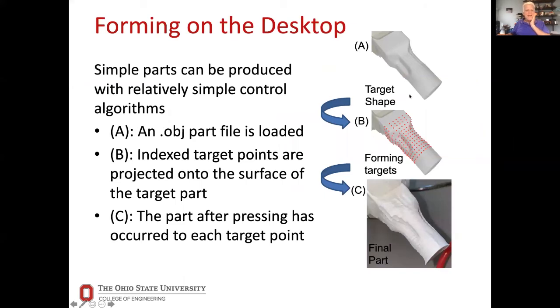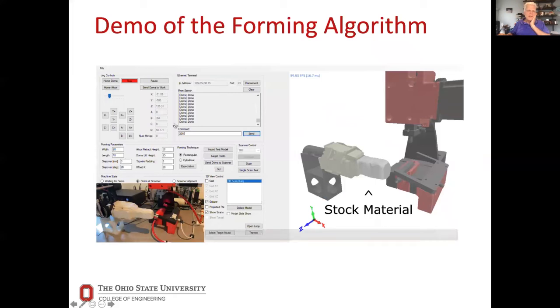And the idea is to take something and make a target shape out of it with a progression of automated steps, and do that in a way where you could put in code to do pretty much any other thing that you'd like. This is a demonstration of that algorithm that I will show here, and I will skip over some of it in deference to time. Let's see if it is moving now.